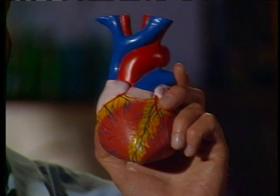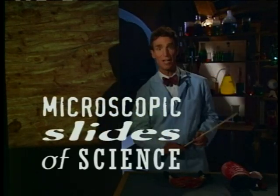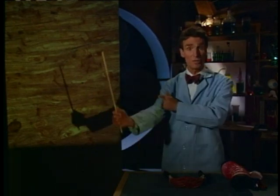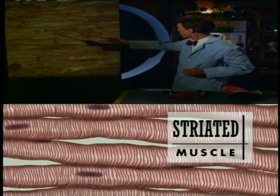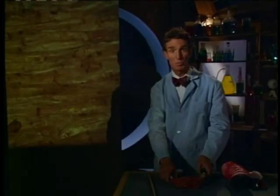Your heart muscle is special. It's different from every other muscle in your whole body. Take a look at these. These are our microscopic slides of science. This slide is a microscopic view of muscles like the ones in your arm. See the bars? They're called striations, or stripes. When these muscles move, they contract. They move together like these pieces of tubing. Striated muscles are what we call skeletal muscles. They make your skeleton move.